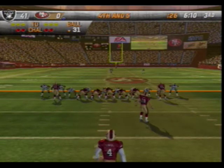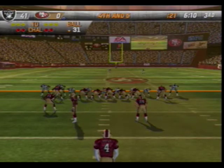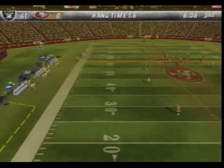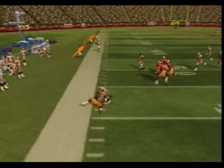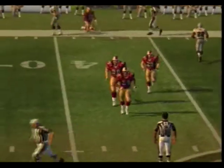Good defensive stand there. Now they'll punt it away after a 3-and-out. From the 34, Smith takes the punt to the 42-yard line. Gain of 8 yards.